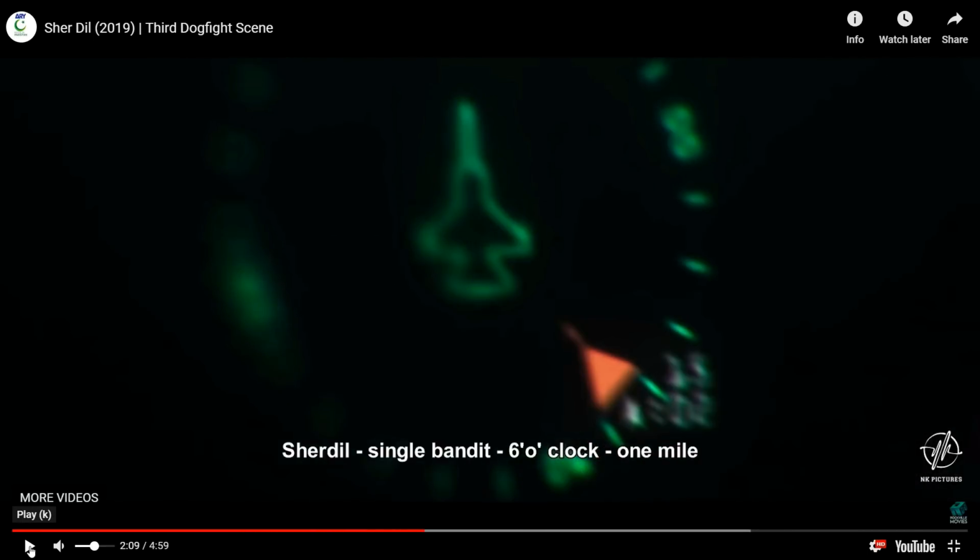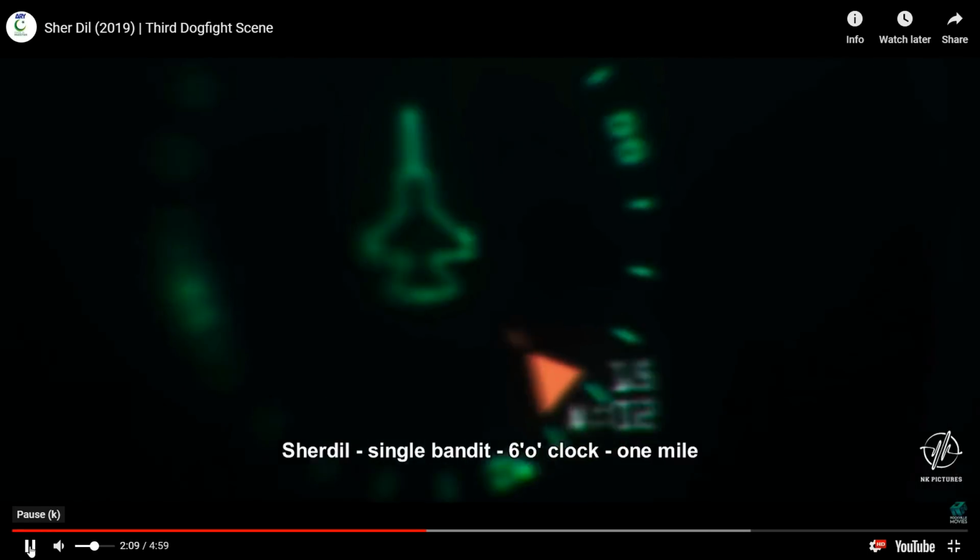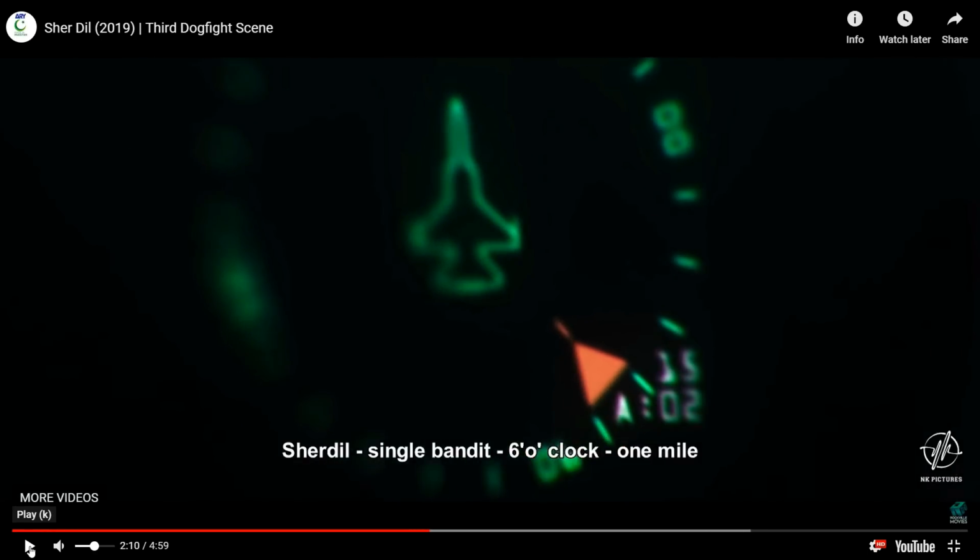What is that? His MWS is now showing a single bandit. Why was the MWS showing where a bad guy is? I've never seen that before, but okay. I think what they're trying to say in Hollywood is that this is some sort of radar, and the radar can magically look backwards. Obviously, it can't. I'm not sure what this is. I've never seen an MWS like this, but this could be a radar lock, couldn't it?